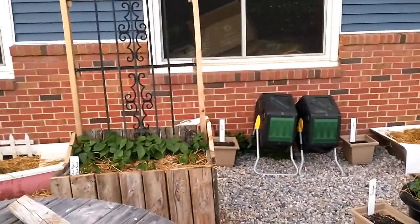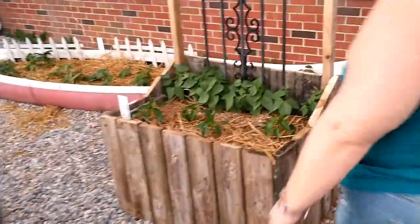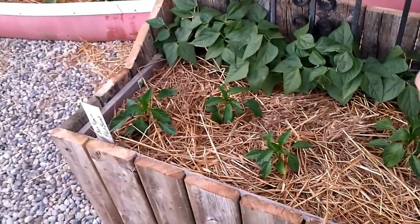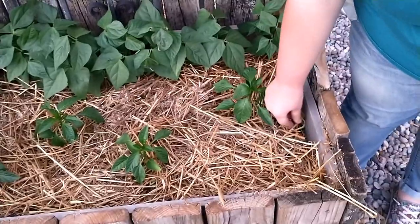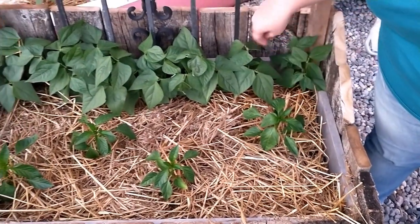So just a couple more things and I'll try and move through them a little quick. These are my green peppers, and they look amazing. They're finally starting to come up really nice now that it's getting warmer. Sorry, if I see weeds, I just pick them.